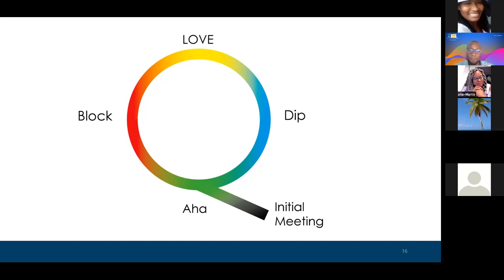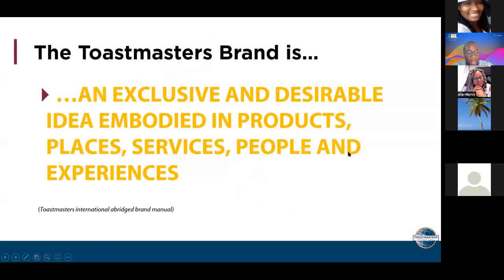Persons may be coming to your club. They may be going through whatever it is they're going through. And then they realize that, hey, after a while, this club doesn't meet my needs anymore for whatever reason. And then they fall out of love with the brand. To put it into context a bit more, according to Toastmasters, a brand is an exclusive and desirable idea embodied in products, places, services, people, and experiences. Again, just to recap what we mentioned before.